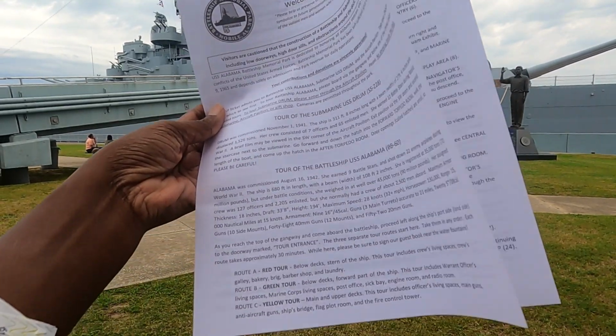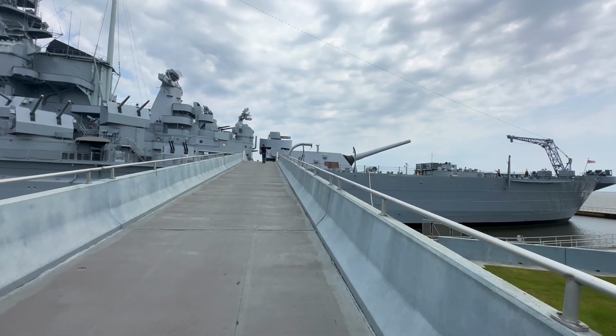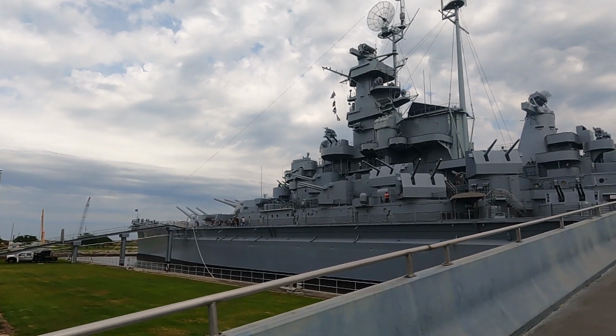Once we paid our admission, we did receive a visitor's tour guide. It offers 3 different tour routes that is on the inside of the battleship. We are on the outside currently.